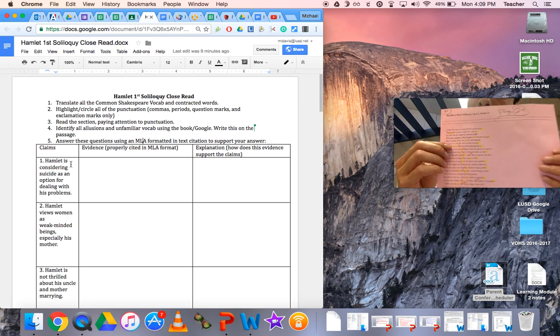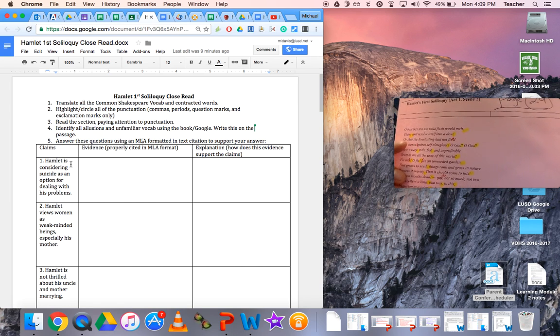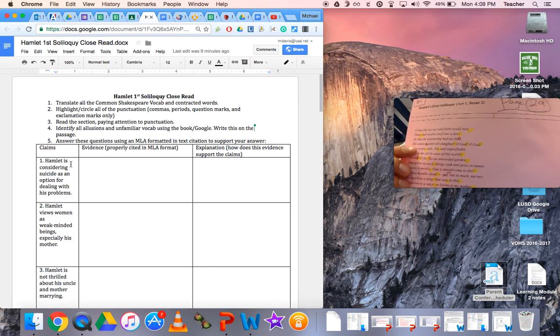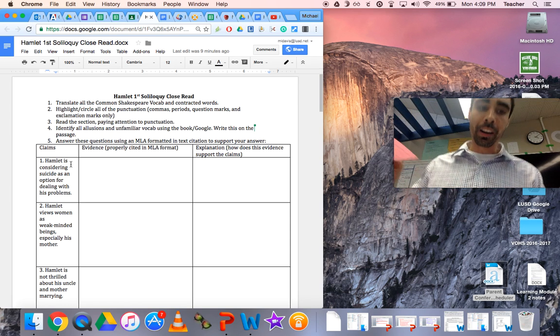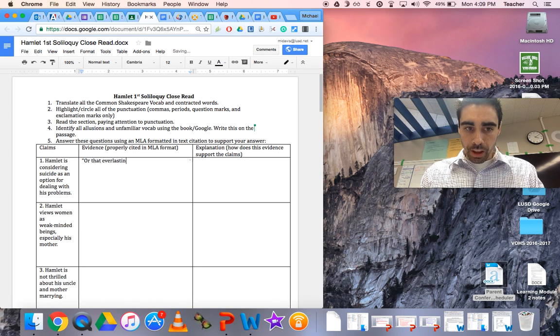Well, if you look at the very beginning of this document, he says, "Or that the Everlasting had not fixed his canon against self-slaughter, O God, O God." So, I'm going to put that quote right here. And I'm going to cite it in MLA format, which means I'm going to put the quotation marks where they belong and also the parentheses and everything that needs to be there.